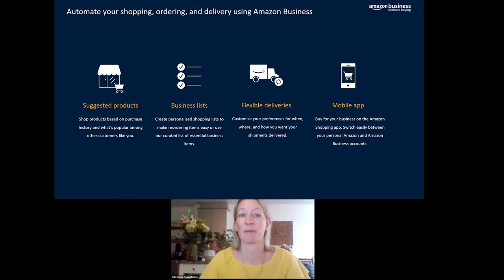And then the mobile app. This is something that is increasing in importance in a business setting in a way that it really hasn't been before. It's how people like to shop on their mobile. And there used to be kind of this divide between I shop on my mobile for my personal life and I shop on my computer in my procurement solution for my business life. No, those all combine together now.